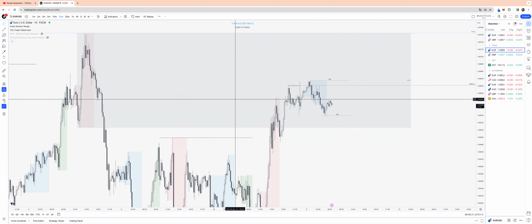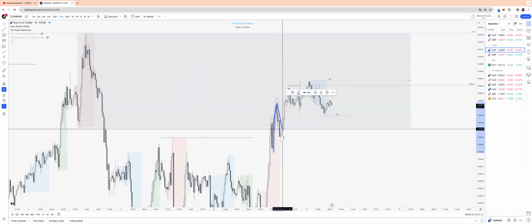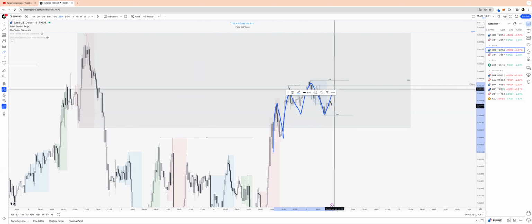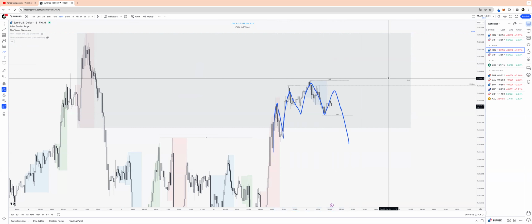The only reason I would now look to short from inside Asia range is if we started to make a bearish structure. But we didn't do that at the moment or right away. So that would be low, high, higher low, higher high, higher low, higher high, higher low. So we have that bearish break there, but it's not a valid strong break. So then I would look for a continuation.